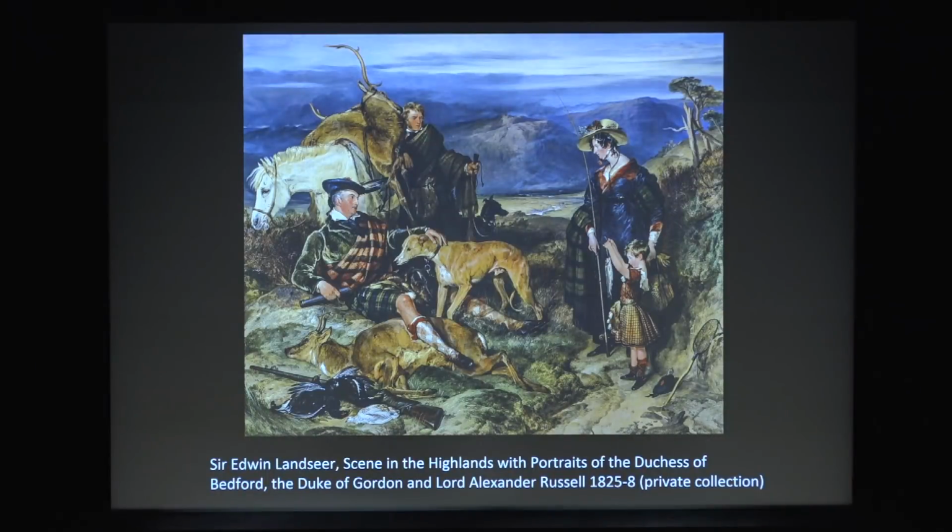So this is a very busy painting because it includes portraits of Landseer's great patron and lover, the Duchess of Bedford, on the right, and her family, her brother and her son. It does include a beautiful landscape, which may well be more specific than the one in Monarch. And it also includes a whole variety of animals, alive and dead. It celebrates a day out in the Scottish Highlands for this aristocratic family.